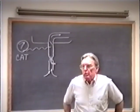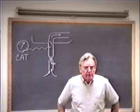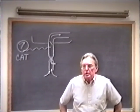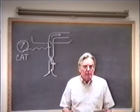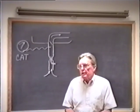Your refrigerator or air conditioning unit works on the same principle, where it takes Freon or some other liquid, and by changing its pressure, forces that liquid to make the conversion from a liquid into a gas, and thereby requires it to absorb a large amount of heat and provide the cooling for your air conditioning or your refrigerator.